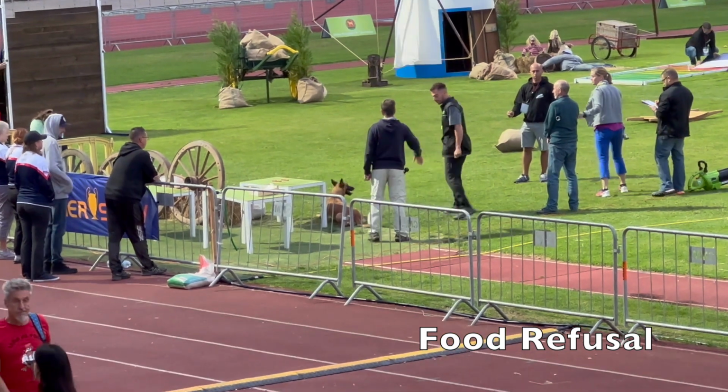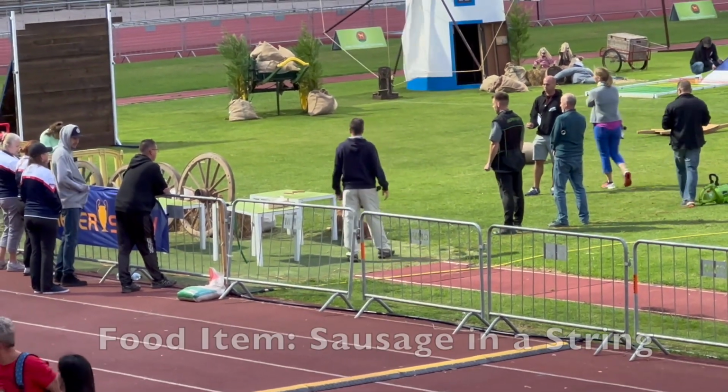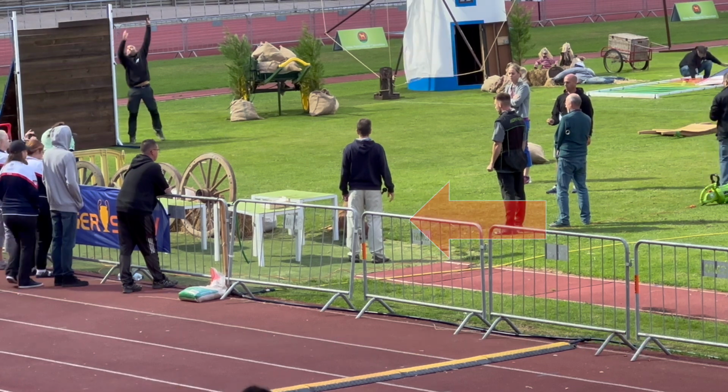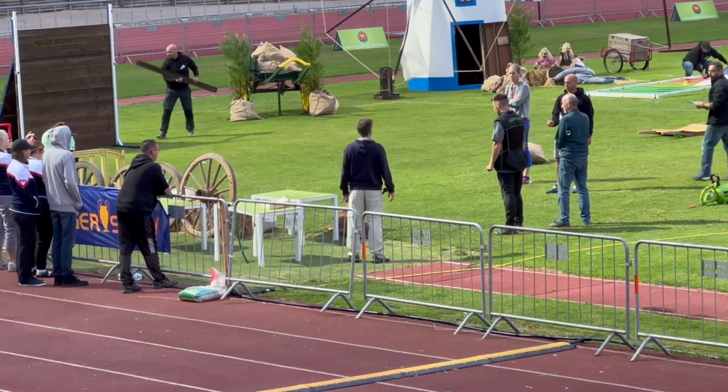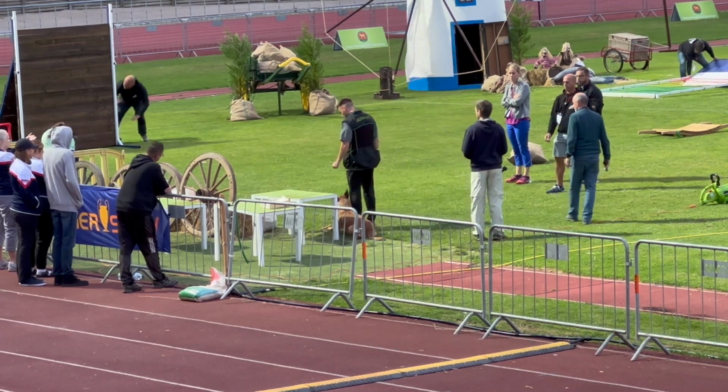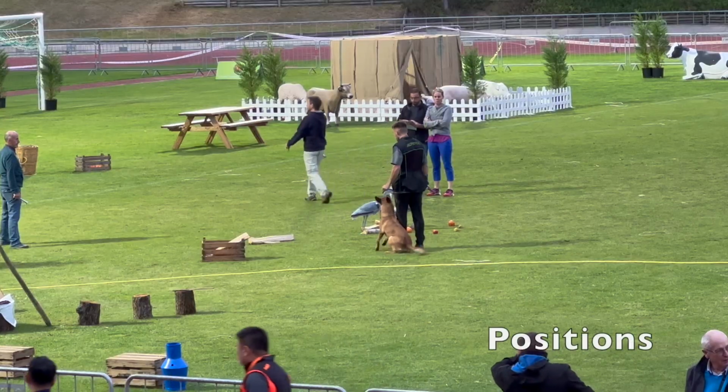The first exercise is food refusal. Unfortunately, the view of this exercise is obstructed, but the food item is a piece of hot dog on a string which is pulled down so that it falls from the table. And they got full points for this exercise.